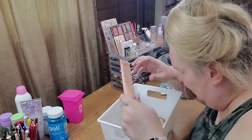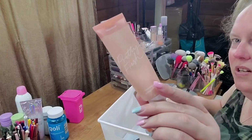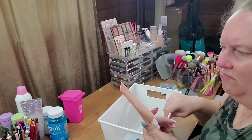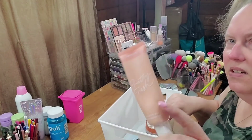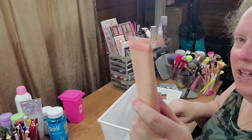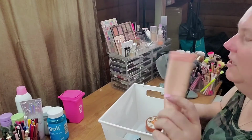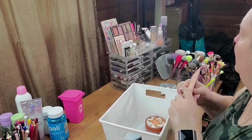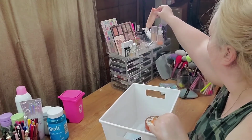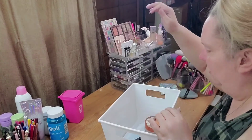Oh, okay, yeah. So this is, I don't know where the cap is, but it's the Pretty Fresh Hyaluronic Acid. It's like a BB cream, CC cream, whatever you want to call it. Tinted moisturizer. I stinking love this stuff. This is almost like my It Cosmetics BB cream. CC cream? You know which one I'm talking about. Yeah, it's just like that. And again, I don't know where the lid is. There is one, but I don't know what happened to it. She's just going to fall.